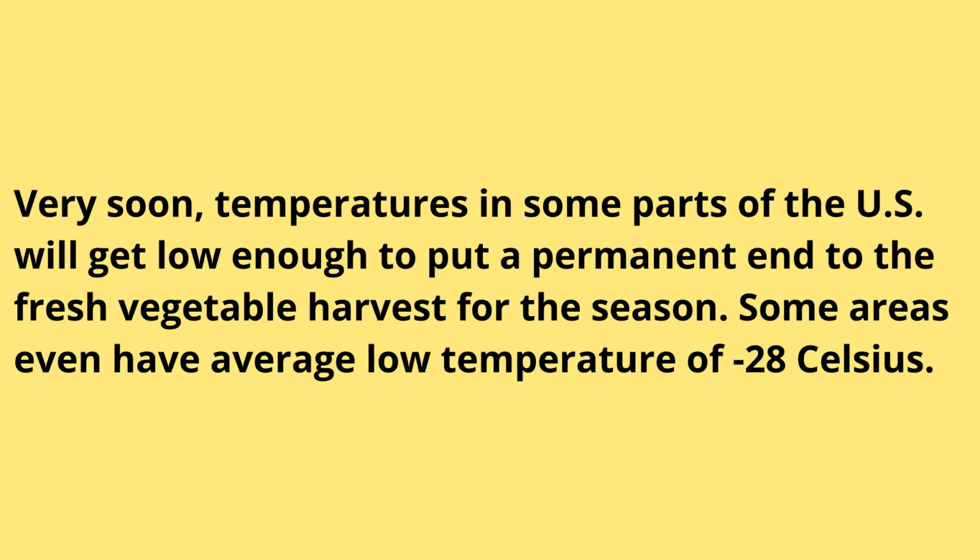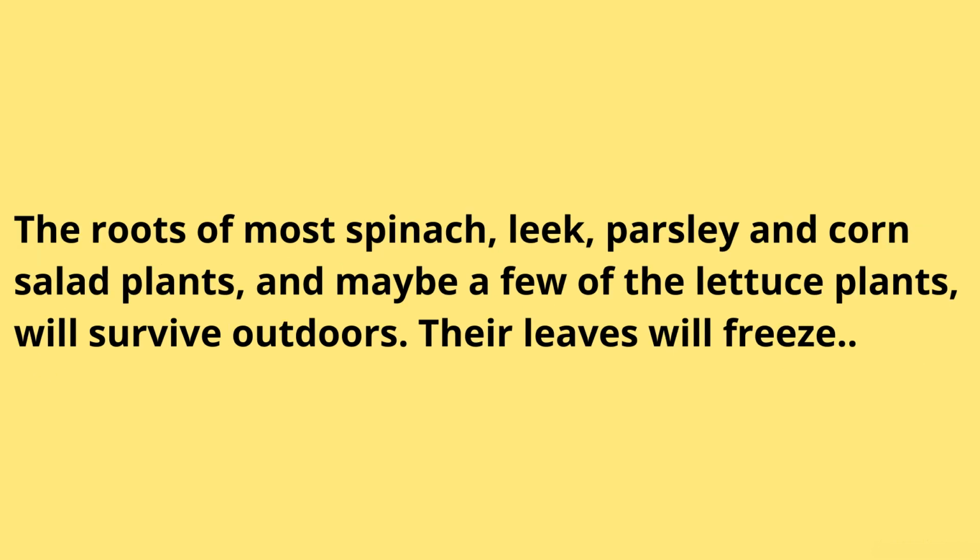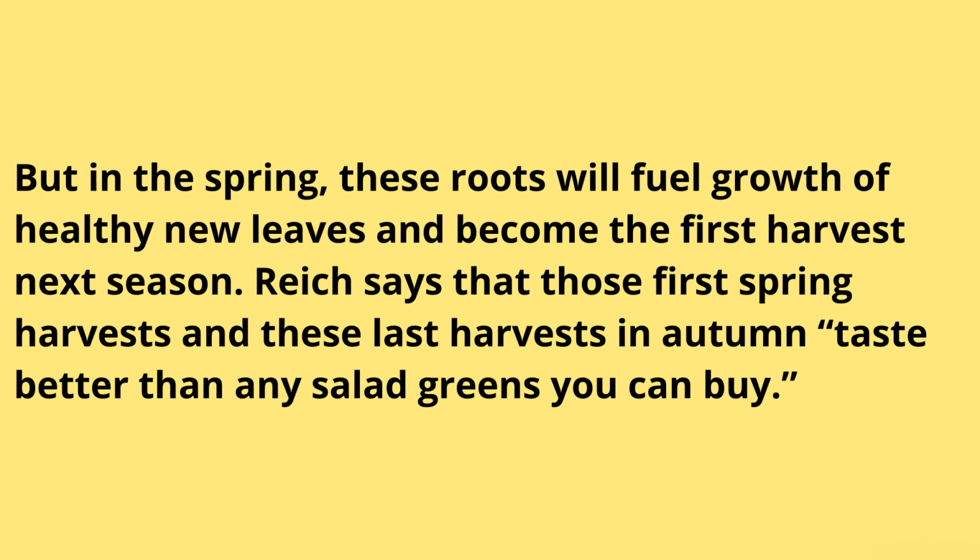Very soon, temperatures in some parts of the U.S. will get low enough to put a permanent end to the fresh vegetable harvest for the season. Some areas even have average low temperatures of -28 Celsius. The roots of most spinach, leek, parsley, and corn salad plants, and maybe a few of the lettuce plants, will survive outdoors. Their leaves will freeze. But in the spring, these roots will fuel growth of healthy new leaves and become the first harvest next season.